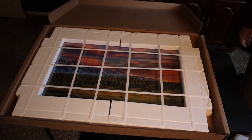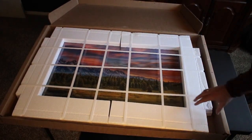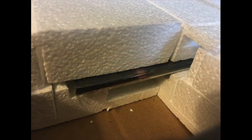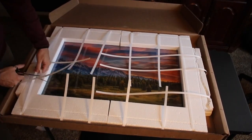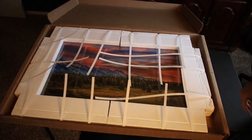As you can see, there is a nice thick 1.5 inch styrofoam on the top and bottom of the photo. This is the acrylic print. They also have it wrapped really nicely. It feels very secure. Man, the colors just look wonderful on this. Okay, let's go ahead and continue unpacking this. I'll grab some scissors over here. I'm very impressed with the packaging. It feels very secure.